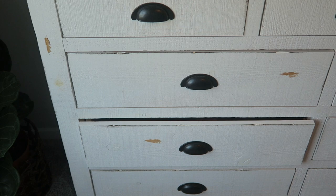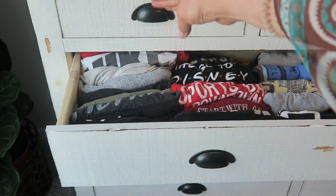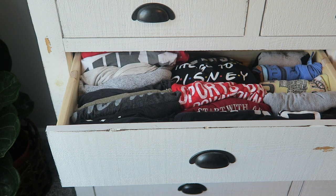Okay, so moving on to my drawers. I did my first drawer. I have a bunch of just lazy day tees, and then I would say a combination of pajama shirts, workout shirts, and project shirts. I always have to keep a couple of rattier shirts on hand for painting projects and things like that, because I just can't seem to keep myself clean. So that's what I did for the first drawer.